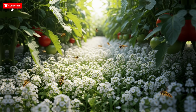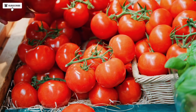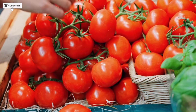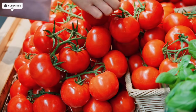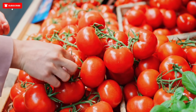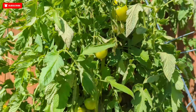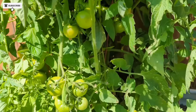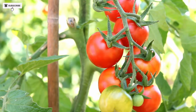So there you have it, folks. These plants are like a VIP invitation to all the good bugs that will keep your tomatoes safe and healthy. You're not only growing plants for yourself, you're creating a garden ecosystem that works together to thrive. By attracting beneficial bugs, you're taking your garden to the next level, ensuring your tomatoes and other crops stay protected. Trust me, once you see these beneficial bugs in action, you'll never look at your garden the same way again.